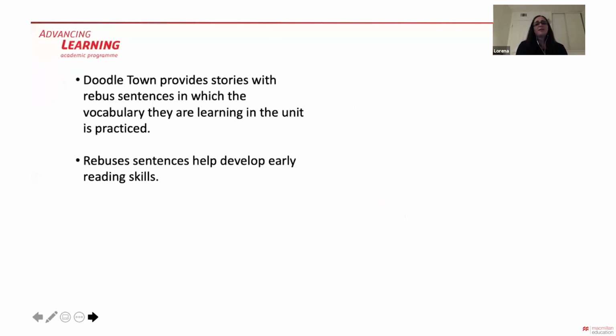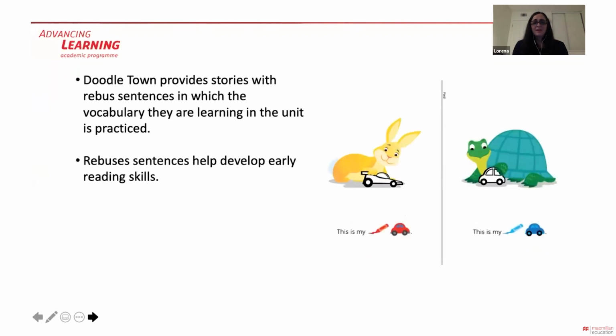Something that I also like about Doodletown is that it provides stories with rebus sentences, okay? With the vocabulary that they are learning in the unit, so you can practice it, okay? But look at this cutie. Okay, this is one of the pages of one of the books. So here it says, this is my red car. Yes, so they can start reading this. This is my blue car.